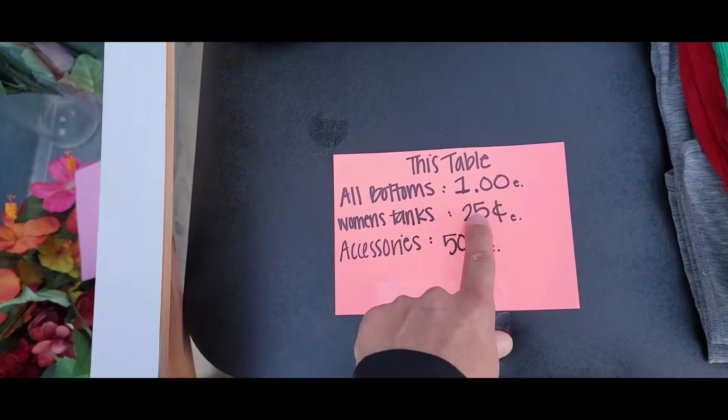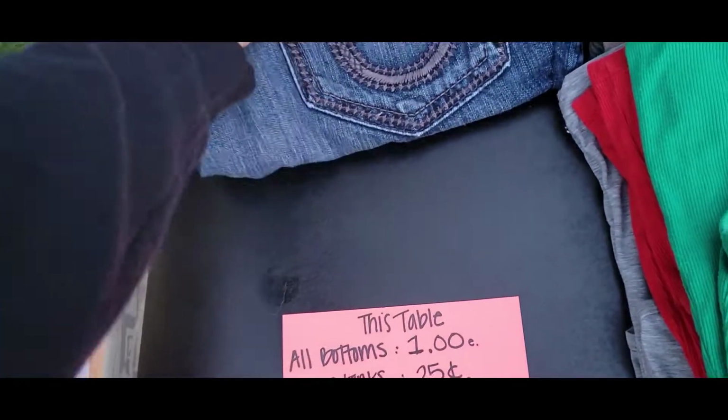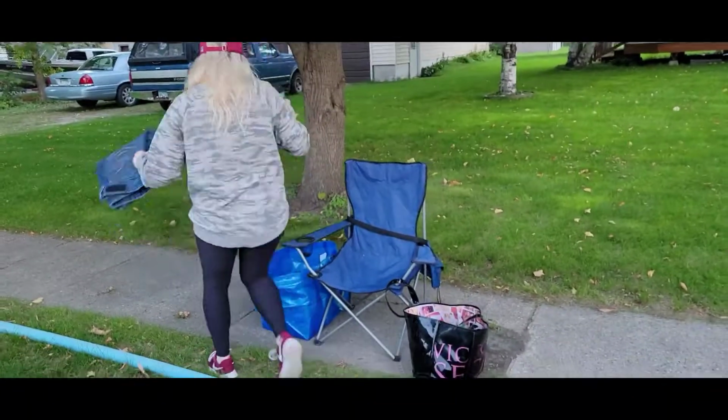This table, all bottoms a buck. Women's tanks, 25 cents. Well, what do you know? We're gonna go and grab those then. We're just gonna keep this young lady on her feet.